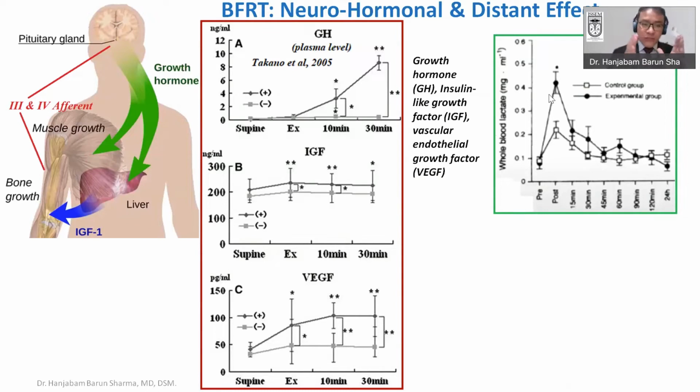That means the increase in growth hormone, the increase in insulin-like growth factor, the increase in vascular endothelial growth factor, as well as the blood lactate, is not restricted to the exercise. It may go beyond the exercise for some time also. That is important because all of these have a trophic effect. They can influence positive physiological adaptation.